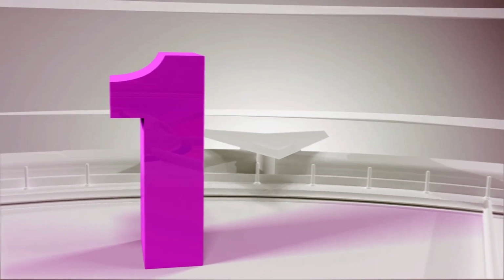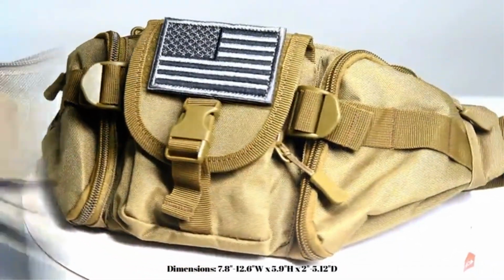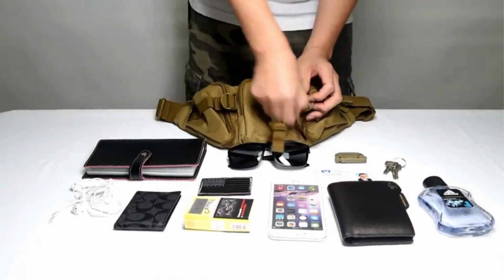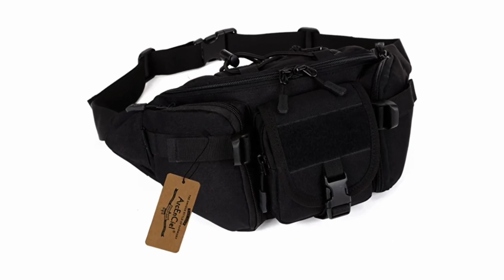Number 1. Essential Tactical Fanny Pack. I was looking for a small bag to hold my S&W M&P 40 cal, just like my previous Voodoo Tactical Fanny Pack, and Essential had me at this model. Essential is a tactical fanny pack designed to keep a large framed handgun and a few supplies.